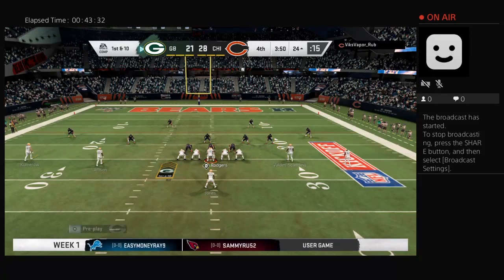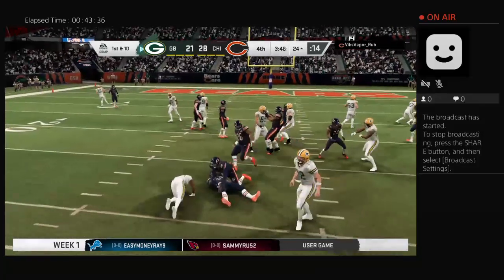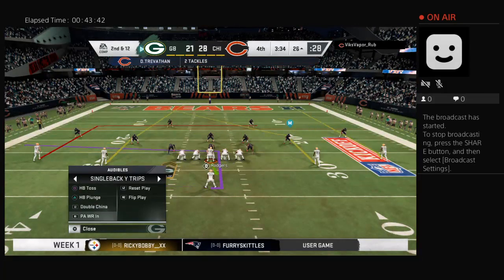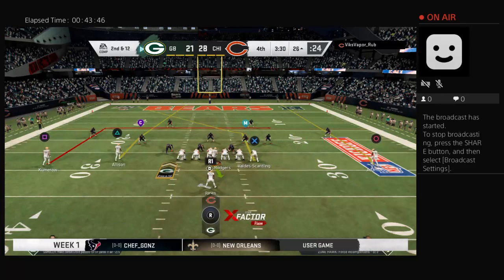Clock running, under 4 to play now as they come up on 1st and 10. Jones, and he's going to lose yards. They take him down at the 26. That's going to go as a loss of 2, and it'll be 2nd down. Loss of 2 brings up 2nd and 12 at the 26-yard line.